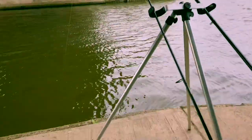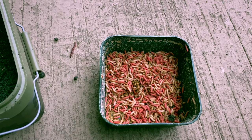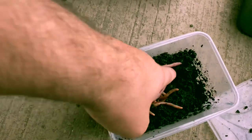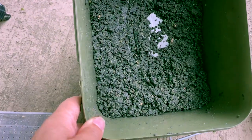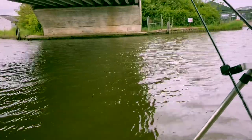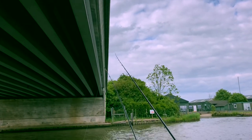So that's pretty cool. We've got a tub of dead maggots, so they're not wriggling, they're just nice and still. We've got some nice juicy worms in there, which we're chopping up. We've got a waterside mixed ground bait. That's what we're doing. So we've got a bite on the right hand rod. Look at that. Live bite. Lovely job.